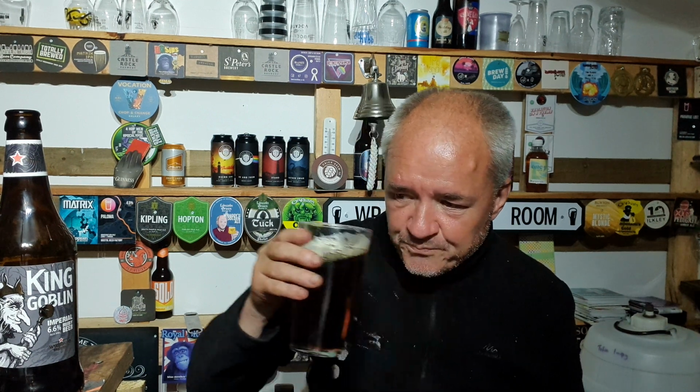So, nice dried fruit aroma on this. The pour itself is looking like a dark amber pour, a little bit of carbonation going off. Finger of white head. Yeah, it smells okay. Let's get in. Let's taste. Friday night. Dried fruits. Yeah, a bit of treacle going off. Up to present, not too bad.